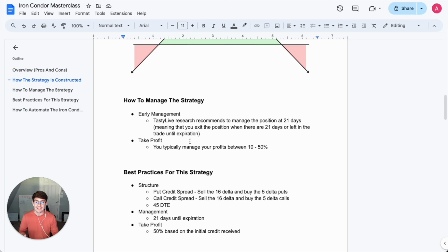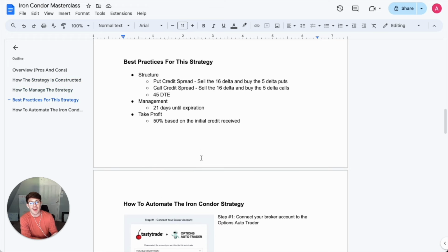They learned that 40% is going to be equivalent to roughly the 50%, not in money return amount, but in about the timing and the risk and all that. You want to target about a 40% return when you're trading an iron condor. So what are some best practices for this?